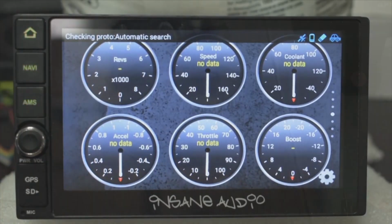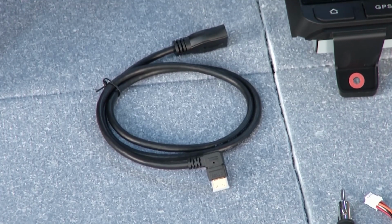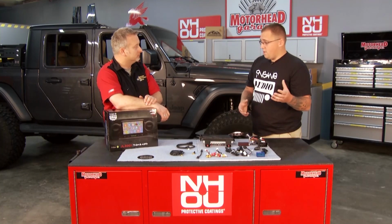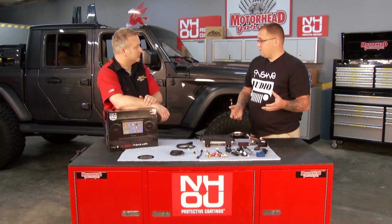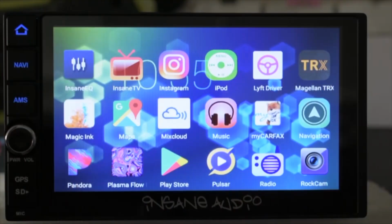And I see an HDMI cable here as well? The HDMI cable is if you want to add extra screens, if you have kids sitting in the back, or people that want to watch movies, things of that nature. You can also install that. Oh, so you can integrate this with what you already have. How well does this play?